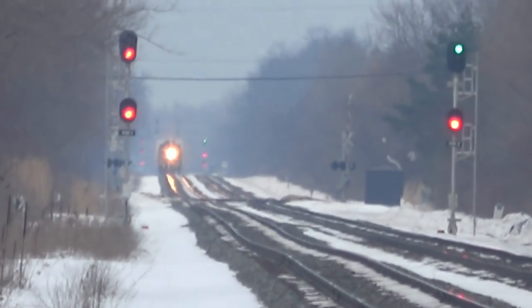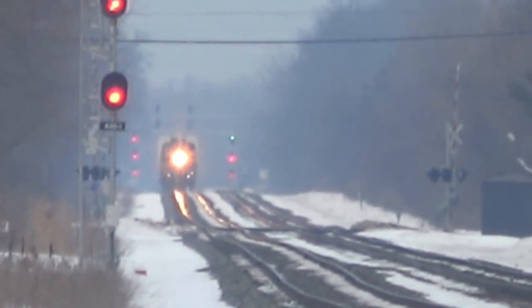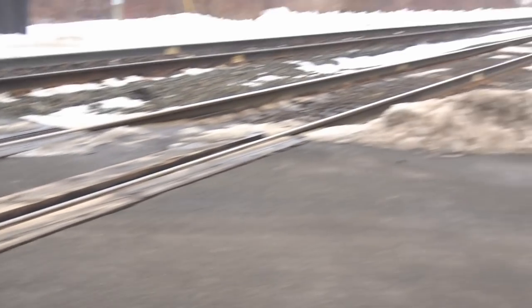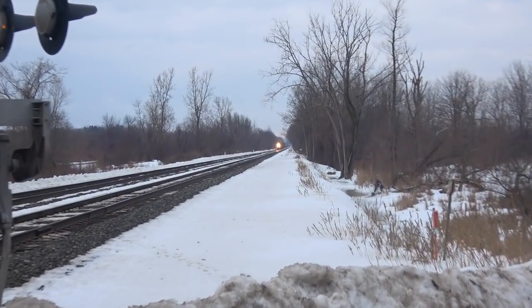Coming. He's waiting for this train to clear. Then he'll be on the move.